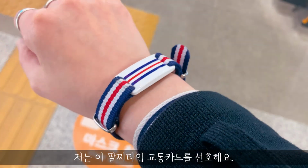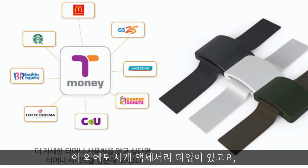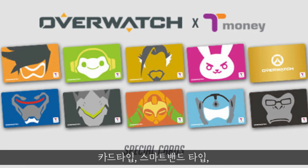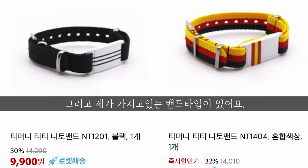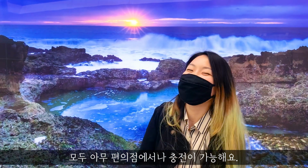I prefer this one, the bracelet type, but there are also a watch accessory type, card type, smart band type, and just a band type that I have. They can be recharged at any convenience store.